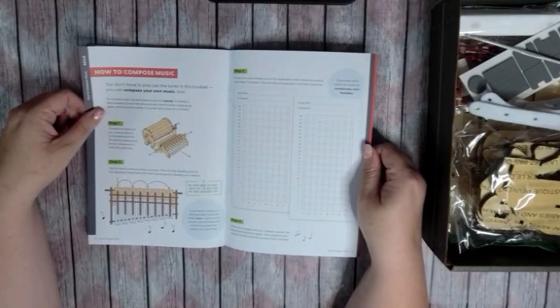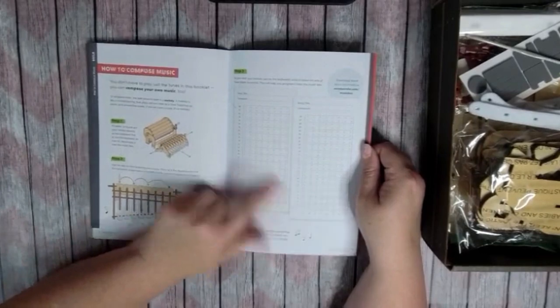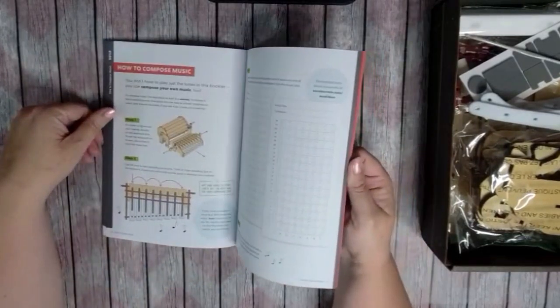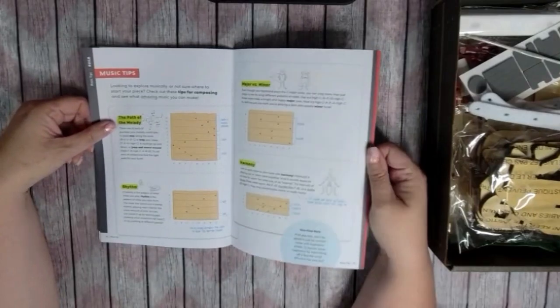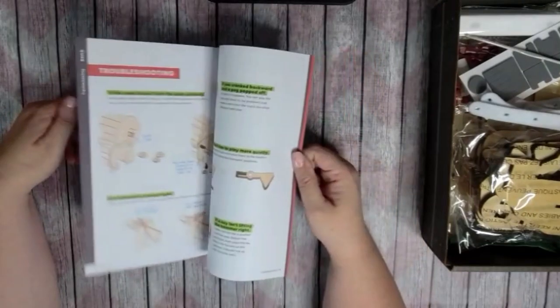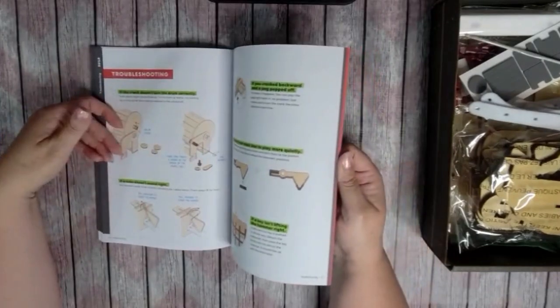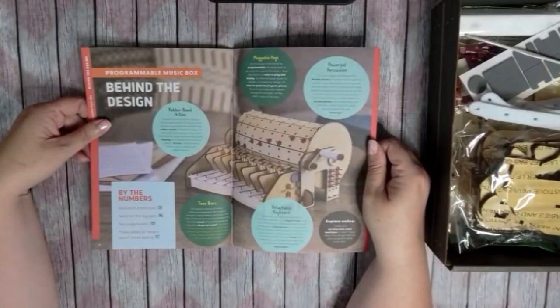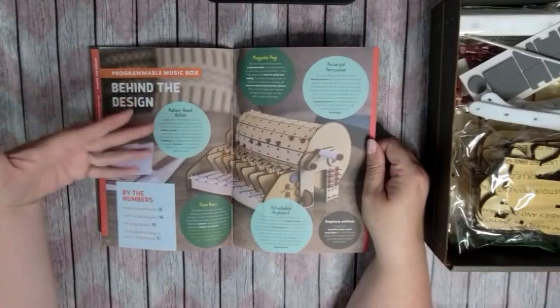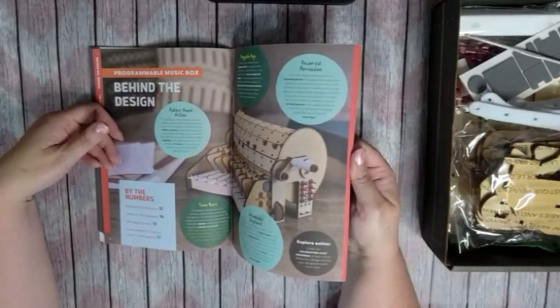And then it does give you, okay, a little download so that they can write their own music. I really think she's going to have a lot of fun with this. Yeah. And then they've got the little troubleshooting guide. I love that. I'm a big one for learning how to troubleshoot things. So then it talks about behind the design, the prototypes, all of that.